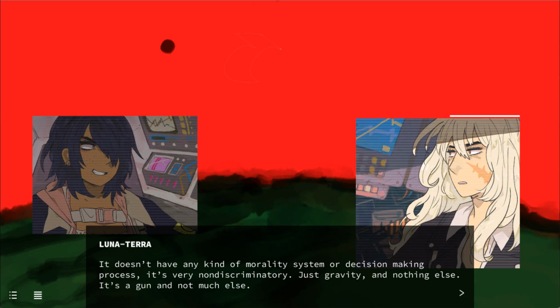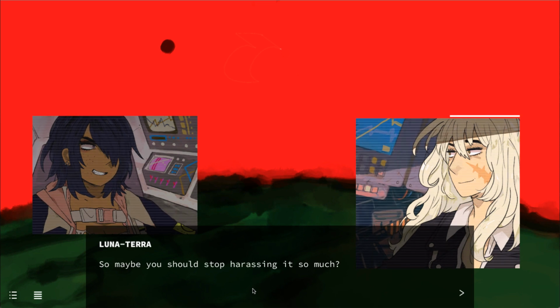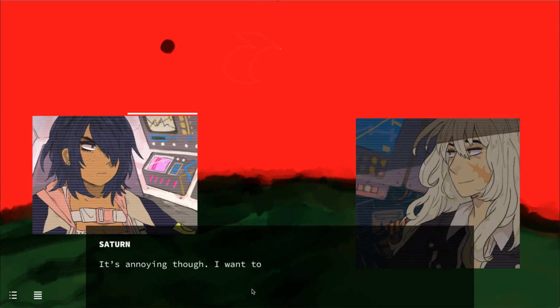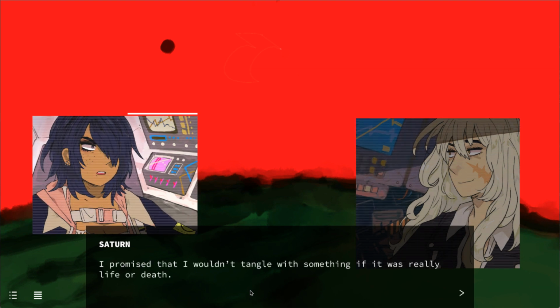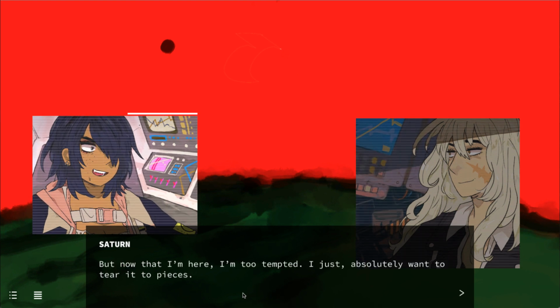It doesn't have any kind of morality system or decision-making process. It's very non-discriminatory. Just gravity and nothing else. It's a gun and not much else. So maybe you should stop harassing it so much. It's annoying though. I want to bully it. I promised that I wouldn't tangle with something if it was really life or death. But now that I'm here, I'm too tempted. I just absolutely want to tear it to pieces.